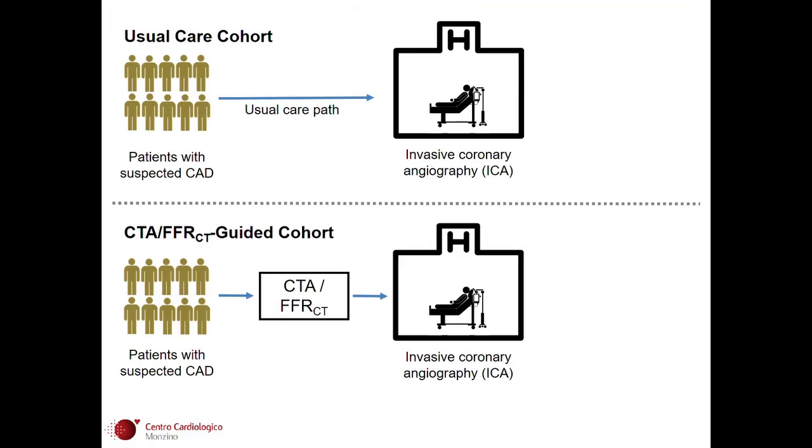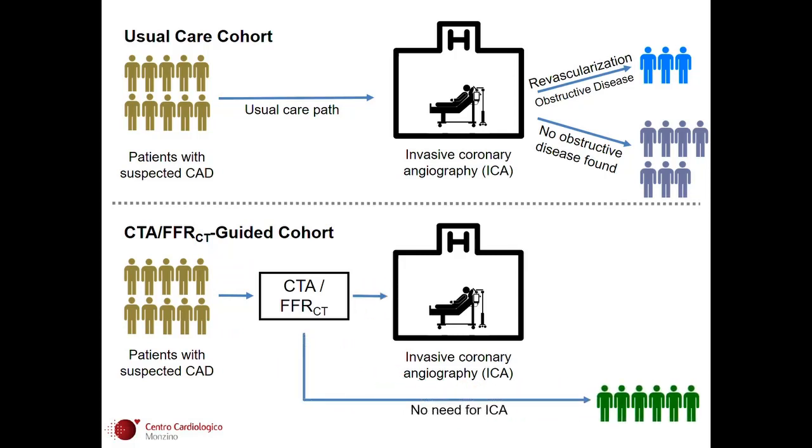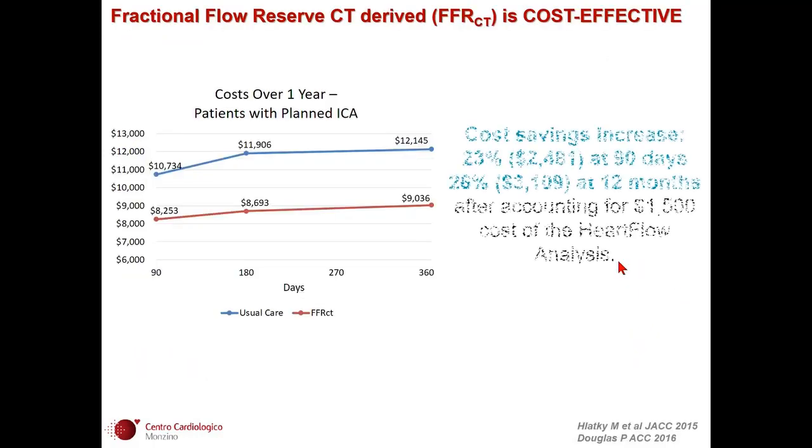This is just a summary of what happened with standard of care. Usually you refer the patient to invasive coronary angiography, and the majority of patients have no obstructive coronary artery disease, and a minority of patients receive revascularization. With FFRCT, you have a higher number of patients referred to medical therapy, and a smaller number of patients referred to invasive coronary angiography, and this subset of the majority has an indication for revascularization.